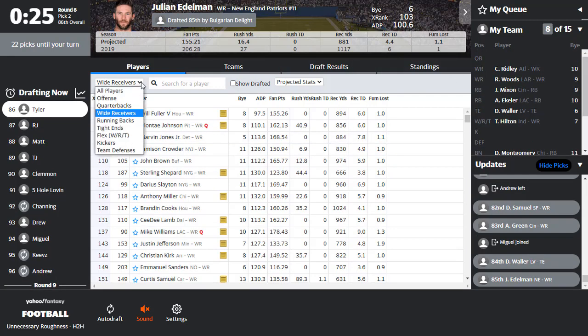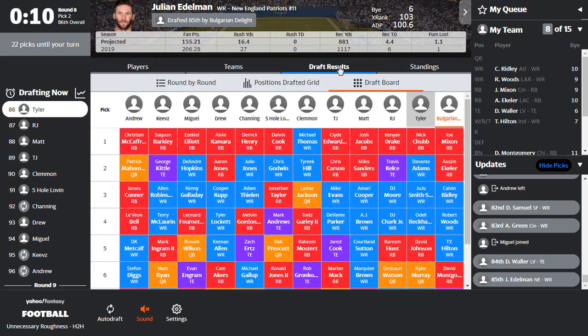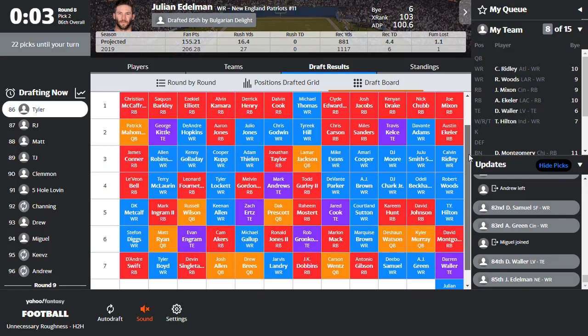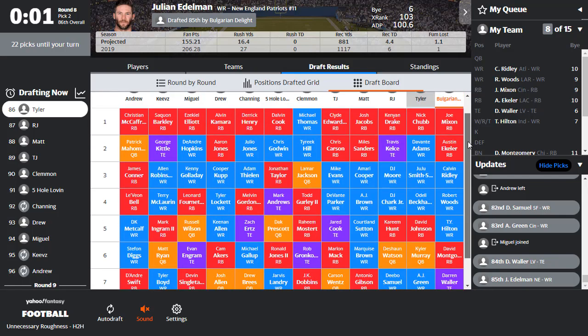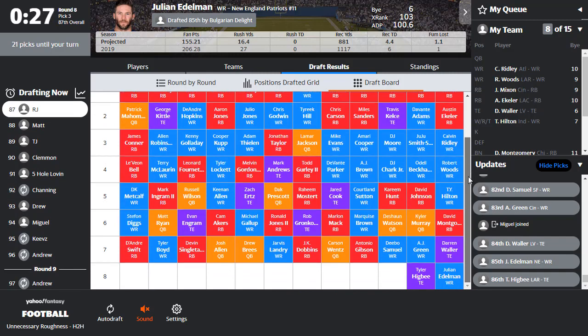And, you know, we could have gone quarterback, yes, but I prefer to load up on the skill position players. I'm all right having my quarterback be an Aaron Rodgers or a Matthew Stafford. Let's see how many of these other teams have quarterbacks at this point in time. So team 1 has one, team 2 does, team 3, team 4, team 5, team 6, team 7, team 8. Team 9 does not, but team 10 and team 11 do. So we'll definitely land one of our quarterbacks.